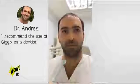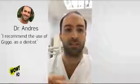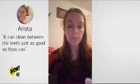As a dentist, I really recommend this because it allows you to prevent the appearance of dental disease like gingivitis or periodontitis, and it's very comfortable. It's very easy to use. If I had to rate it from 1 to 5, I would honestly give it a 5 because this is probably one of the best toothbrushes that I have ever tried. It's very helpful, keeps my teeth clean, feels very fresh afterwards, and I really enjoy it.